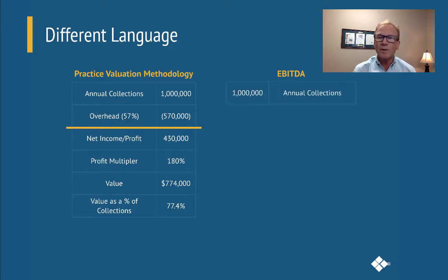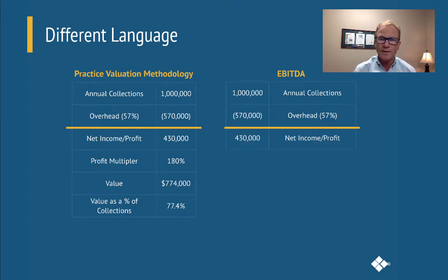Let's take the same $1 million practice in collections, same adjusted overhead of 57%, yields the same net income or profit of $430,000 in this example. So far, everything's the same, but because an investor is not a doctor and can't produce the $1 million, they have to pay an orthodontist to do that.